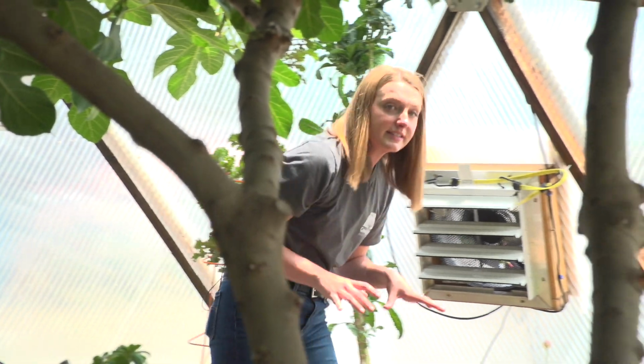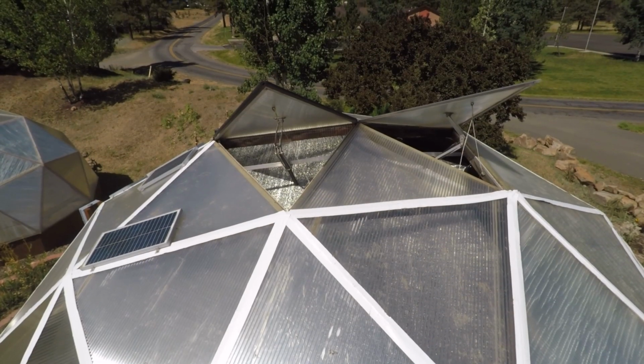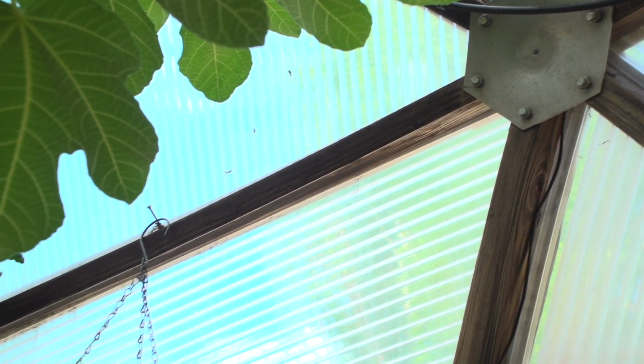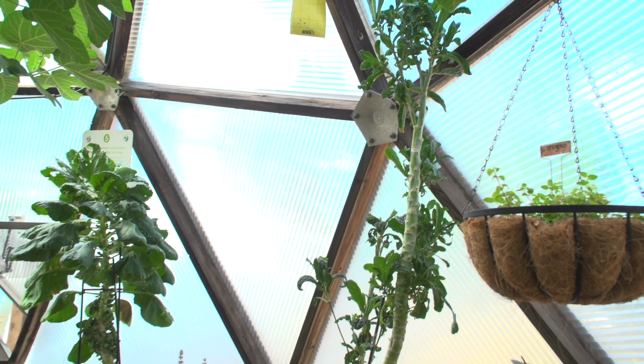with 4 vents, as well as a hybrid solar fan. You do have the option of adding an additional hybrid solar fan or an additional vent. You can also replace the 2 upper vents with an attic fan if you live in a particularly windy climate. All of our domes come standard with some type of automated ventilation, whether that be the vents or the fans or a combination of both.